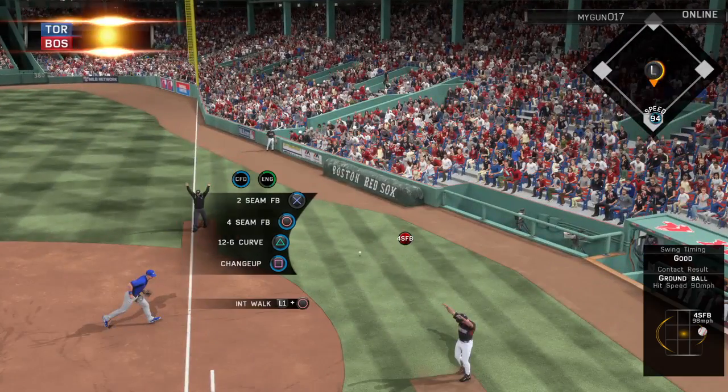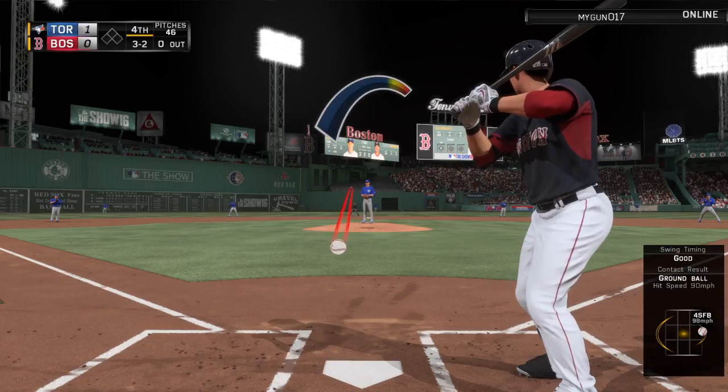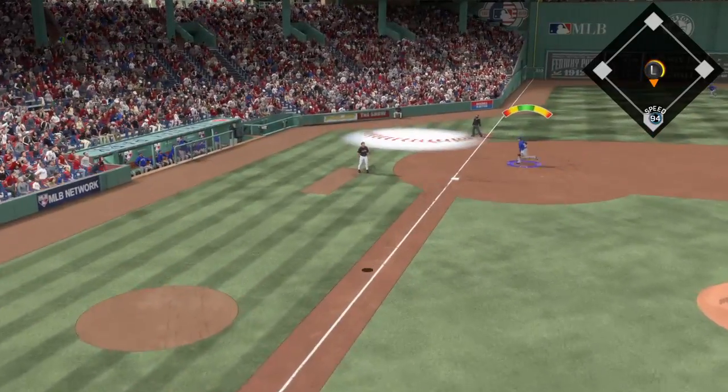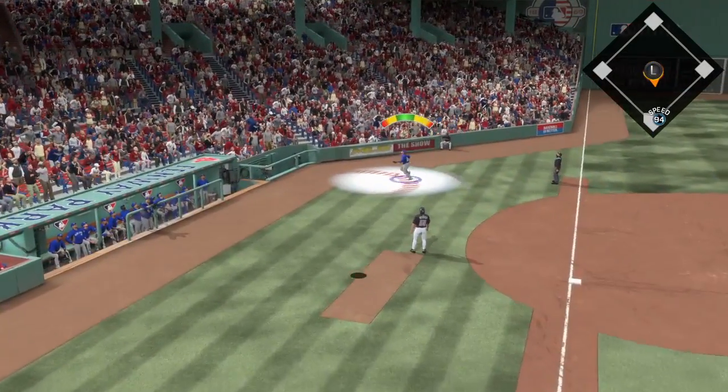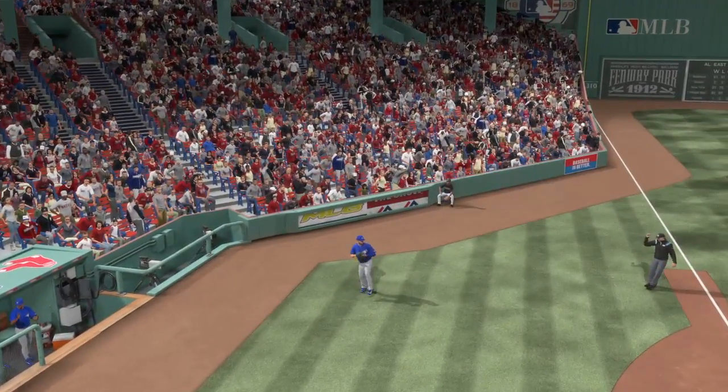Good job to spoil that, one away, and he stays alive. That's 13. Here's a swing, and a 14th high pop-up. Drifting toward the third base dugout. No problem here, one away.